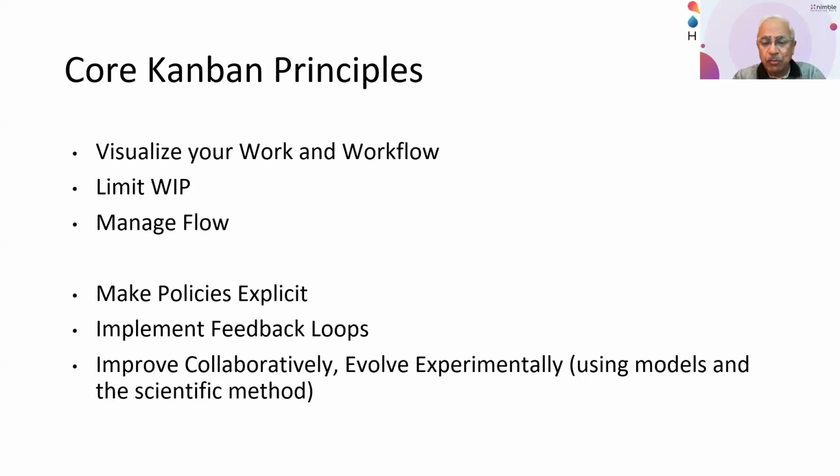So that is the third principle, that once you've done this, you then actively manage flow to make sure that you maximize flow, maximize throughput in your systems, and achieve better cycle time performance, better throughput, better velocity, etc. And therefore help your overall project delivery. Going on to the next slide.